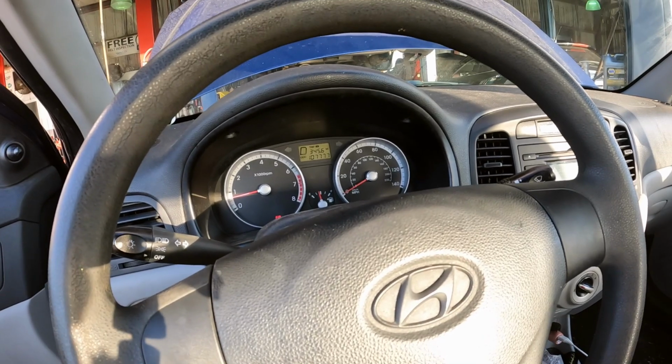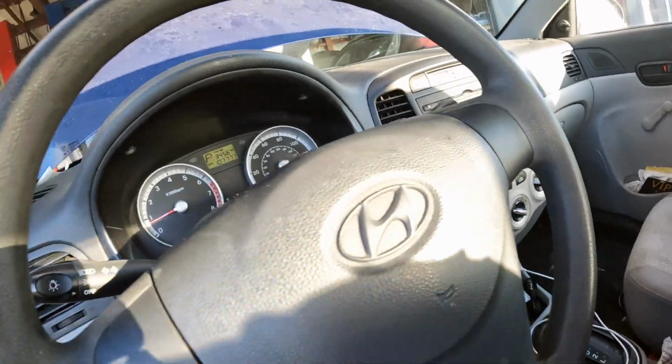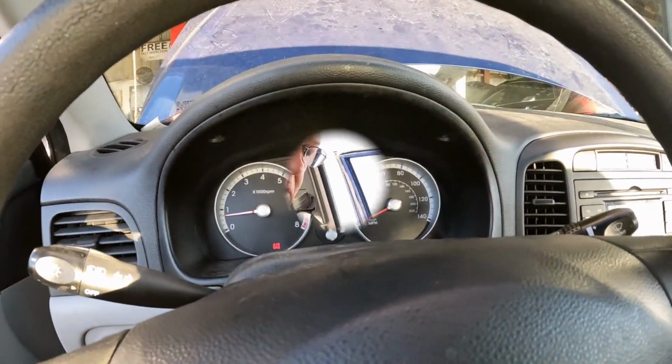I don't know. She did say it doesn't do it all the time. It runs really rough. I'm going to scan for codes, see if there's any codes, but the check engine light's not on and it doesn't feel like it runs rough, especially for a Hyundai Accent. So, the seats need a little love, but what are you going to do, right? Airbag light is on. Let's get the scanner and see if it's got any codes.